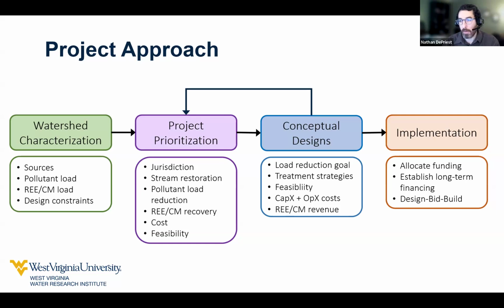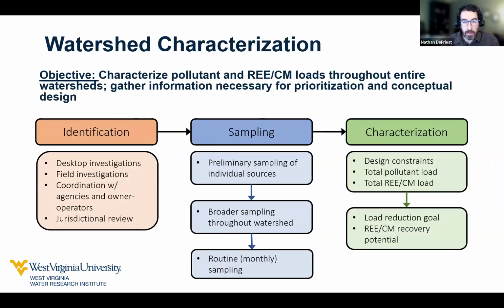On the characterization side, first starting with identification, we can do that on the desktop or in the field. This requires a lot of coordination with state and local agencies, watershed groups, and the community, identifying what jurisdiction sources are. From that, we can move into sampling. We'll go into the watershed and identify some primary sources we'd like to sample. Based off the results from that, we can decide if we want to do broader sampling through the watershed and then establish routine monthly sampling if we want to have a characterization for conceptual design. All that leads to our characterization, where we define all of our pollutant loads and what our load reduction goal would need to be in treatment.